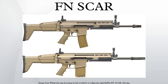It has a polymer lower receiver with an M16 compatible pistol grip, flared magazine well, and raised area around the magazine and bolt release buttons. The front sight flips down for unobstructed use of optics and accessories. The rifle uses a tappet type of closed gas system much like the M1 carbine, while the bolt carrier otherwise resembles the Stoner 63 or Heckler & Koch G36.